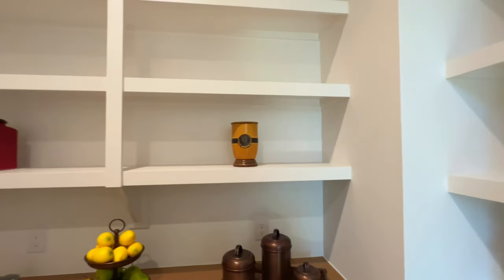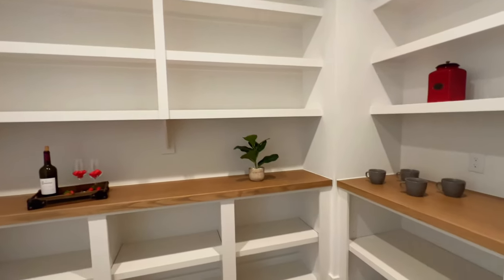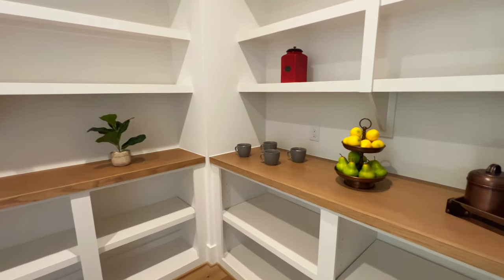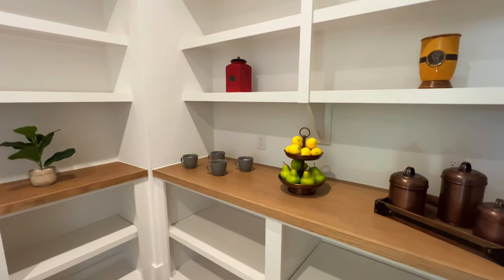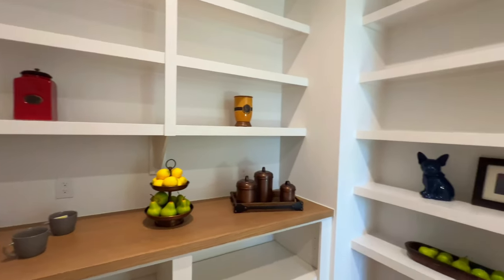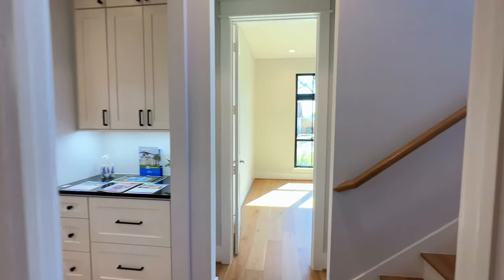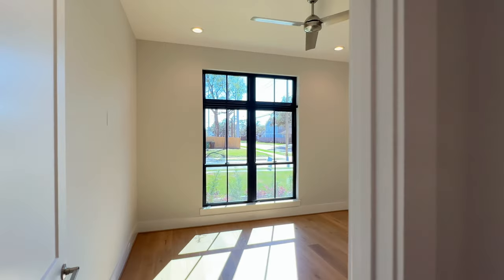Now, look at this. So inside of here, you have a nice pantry. Look at all the space that you have inside of here. The one thing I love is that it's off-centered from the kitchen. So that way, and it's right here, quite frankly, you just go right around the corner and you can access this. You can even use this as a working pantry. So I love that.